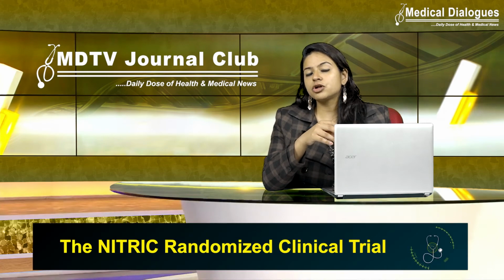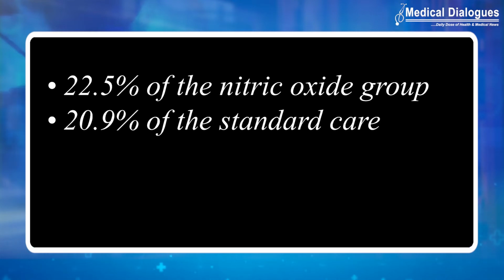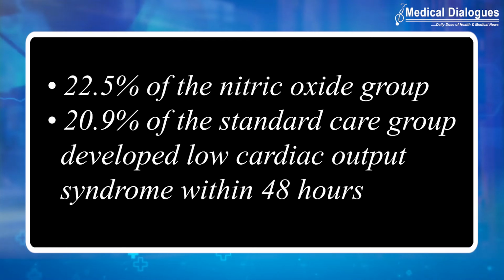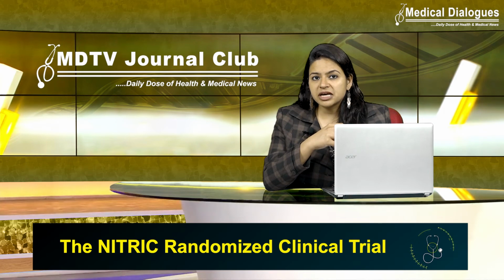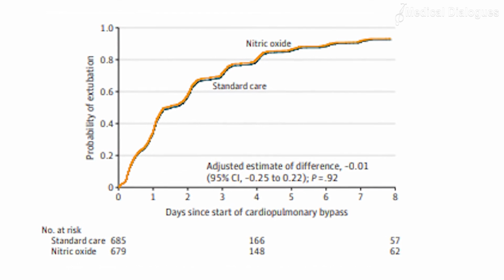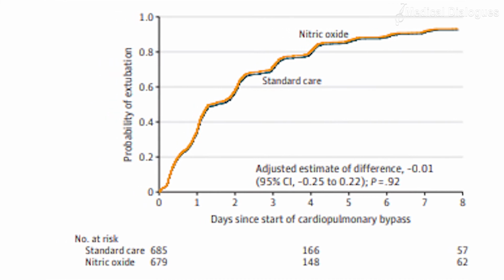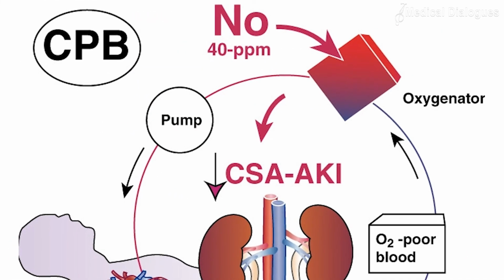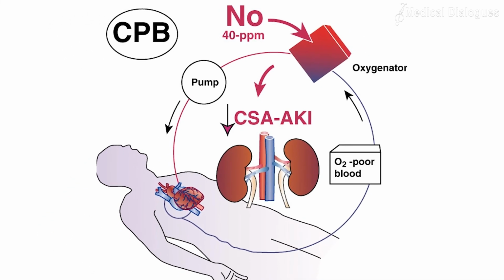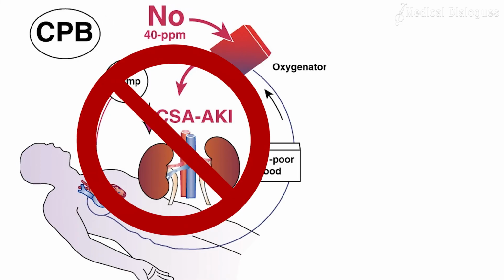It was then found that a total of 22.5% of the nitric oxide group and 20.9% of the standard care group developed low cardiac output syndrome within 48 hours, needed extracorporeal support within 48 hours, or rather died by day 28. Therefore, the authors concluded that these findings do not support the use of nitric oxide delivered into the cardiopulmonary bypass oxygenator during heart surgery, meaning that among the infants who are undergoing heart surgery, delivery of nitric oxide into the cardiopulmonary bypass did not increase the ventilator-free survival censored at 28 days.